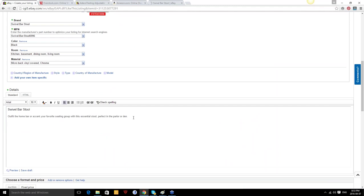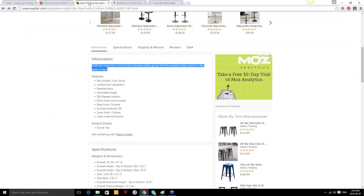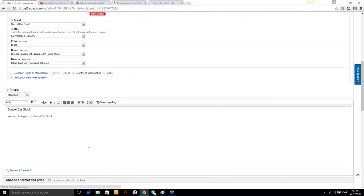And it just looks really bad. Outfit the home bar, accent your favorite scene. It just doesn't make much sense. You can be like, I always put add a touch of modern, or add these swivel bar stools to your modern home decor or something like that. Yeah, I would definitely rewrite this because it's just not enough words. Or these swivel bar stools will add a modern touch to any home decor. Let me see. What does it say? Outfit the home bar or accent your what? Yeah, it just doesn't make much sense.